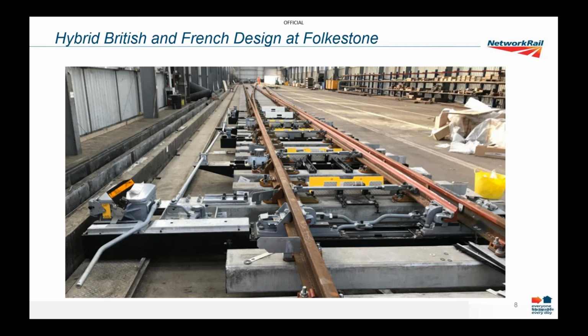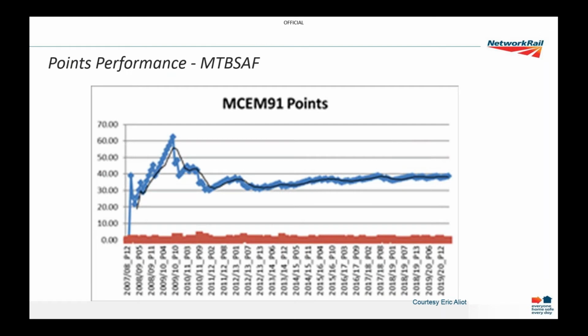So why do we want to use the MCM POE? The reason is the performance. The mean time between service affecting failure of these MCM 91 points at the moment is 40 years. So why not?